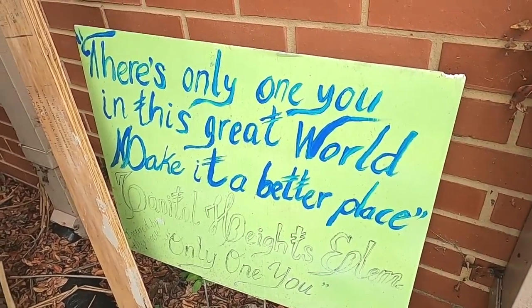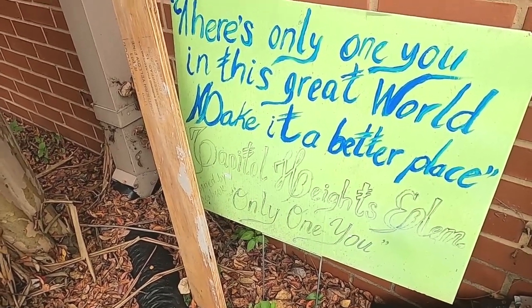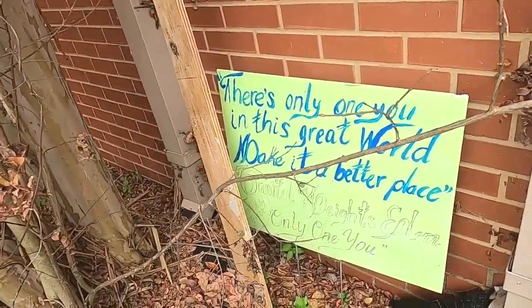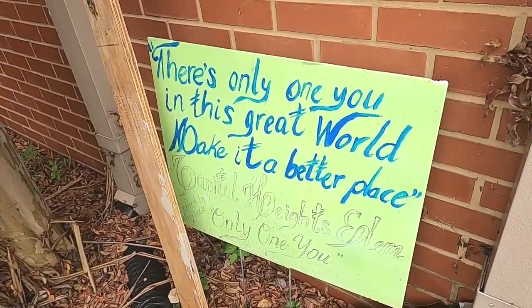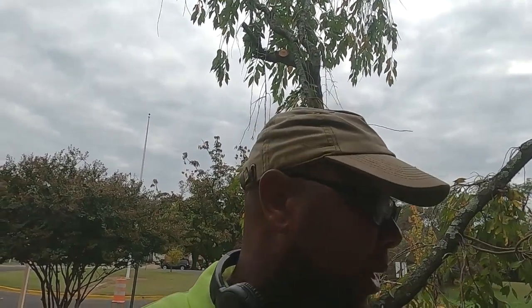They may have misspelled make, but hey, it's an elementary school, you know what I mean? But that's one thing I didn't understand, why it's tucked away like that. I do think this is a great motivational piece, and you can tell it's been back here for a while, by the way it looks. I think we're going to have to get this from behind this crepe myrtle and put it where it's visible, so that it will give them more inspiration to do better in school. That's kind of odd, you know what I mean?